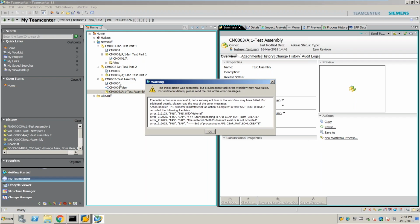So what we do then is we pass that error message back through to the Teamcenter user. Now there's a lot we can do. We can pass that message, we can reformat it. So basically what I'm doing here is I'm letting the user know that the workflow started okay, but at some point I ran into an issue. And that issue was that the material I'm trying to add this bill of materials to does not yet exist in SAP or has not been activated. So I am not able to add a bill of materials. I can't add a parent-child relationship if I don't have one of the objects.